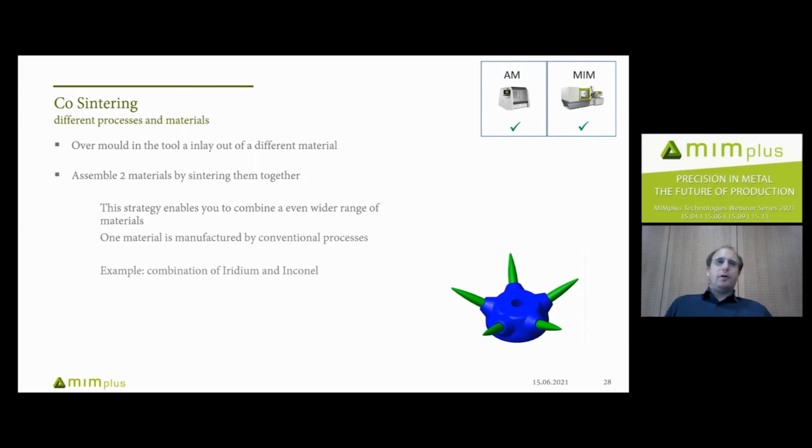And of course, you can co-sinter different processes and different materials. So here for an injection tool, we had mixed iridium nozzles and an Inconel base, because iridium is very, very expensive, but you need it for the function on the nozzle tips. And so on the big volume center, we can use the much cheaper nickel-based Inconel. So we conventionally make nozzles on the outer side and a MIMmed Inconel base on the inner side and sinter them just together.